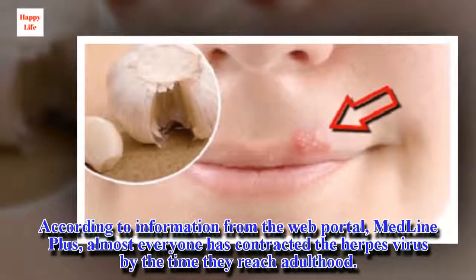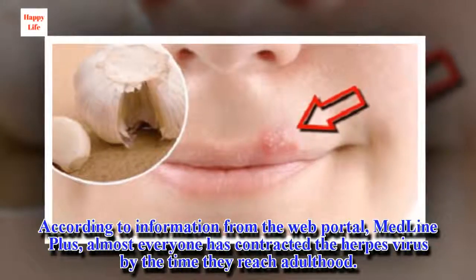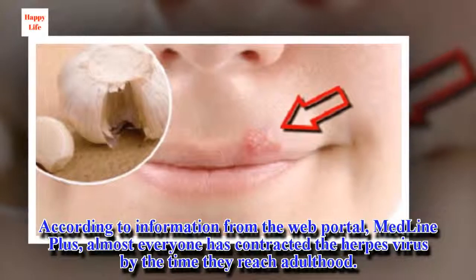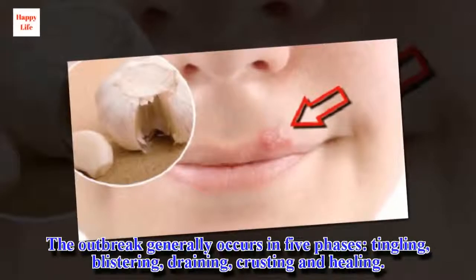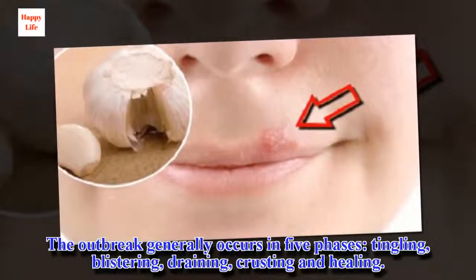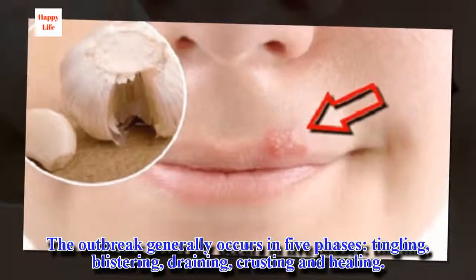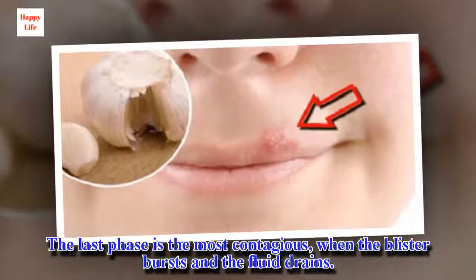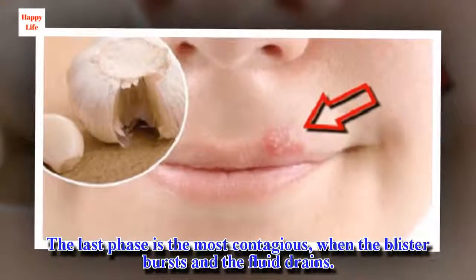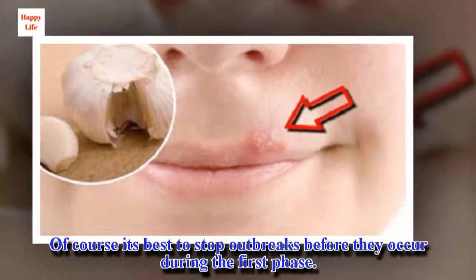According to information from the web portal Medline Plus, almost everyone has contracted the herpes virus by the time they reach adulthood. The outbreak generally occurs in 5 phases: tingling, blistering, draining, crusting, and healing. The last phase is the most contagious, when the blister bursts and the fluid drains. Of course, it's best to stop outbreaks before they occur during the first phase.